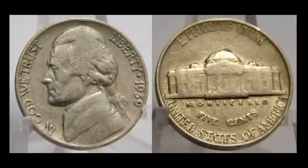And here's another one of my favorites, ladies and gentlemen, 1939 Jefferson nickel. And it doesn't matter what condition this coin is in, you always want to flip the coin over, because if you have the doubled die reverse of this coin, the doubled Monticello, good job. That is a very high caliber variety. It's desired in all grades.